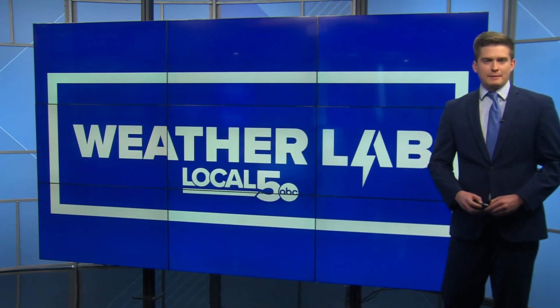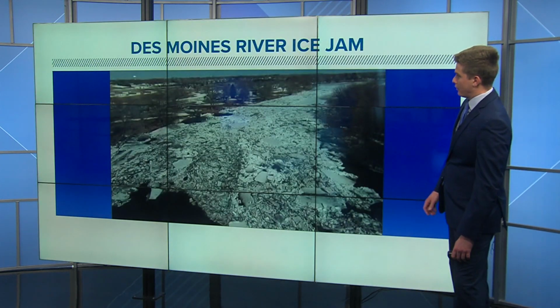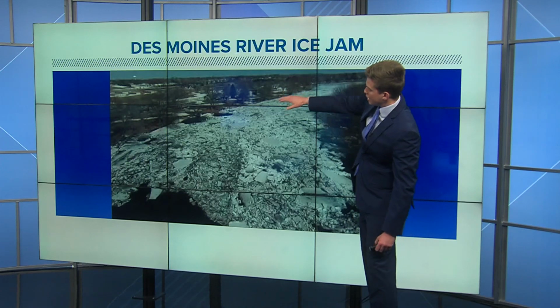So what are they? They could be a problem in the winter months. Look what happened up near Humboldt with the Des Moines River, back in the spring of 2019. You see how that ice breaks apart? It leads to the water basically not being able to get around that broken ice. So let's say there's a blockage right here. There's nowhere for the water to go.